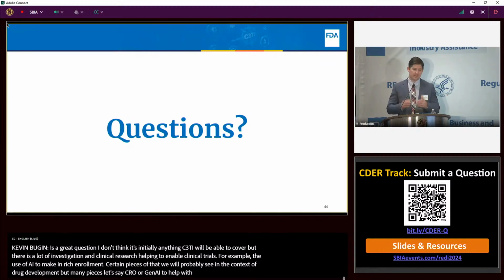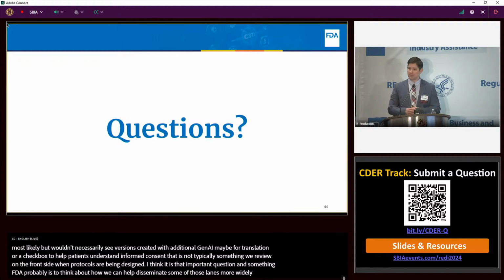Because otherwise, I think potentially those become competitive advantages for some of that industry that is helping to promote clinical research, and not something that could be shared more broadly.